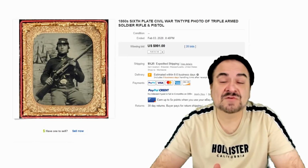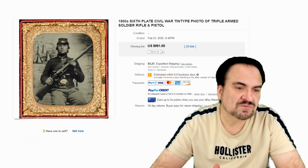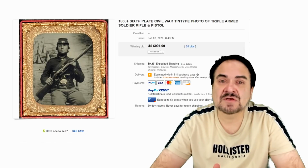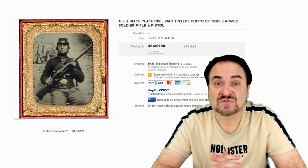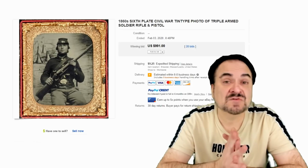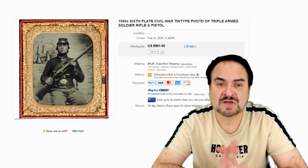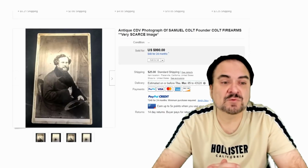Now here's a real nice Union soldier tintype. Has his full arms with him, probably a Springfield belt buckle. He's sitting in front of a painted backdrop. Now this is in a case. It has a brass frame as well. Now in these cases, the case isn't so much the interesting aspect. It's the image itself we're talking about today. This one went for $991.